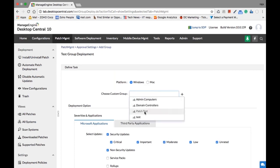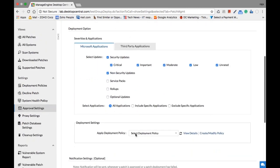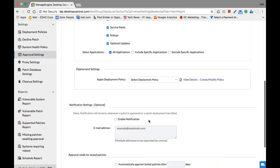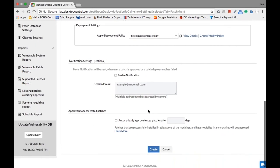I'm going to provide a specific name. I'm going to say patch test one as a test group name, and I'm going to choose the list of patches that needs to be tested. I'm going to choose them all. Okay, I'm going to choose a deployment policy. I have a default policy right now. So just go ahead and create.